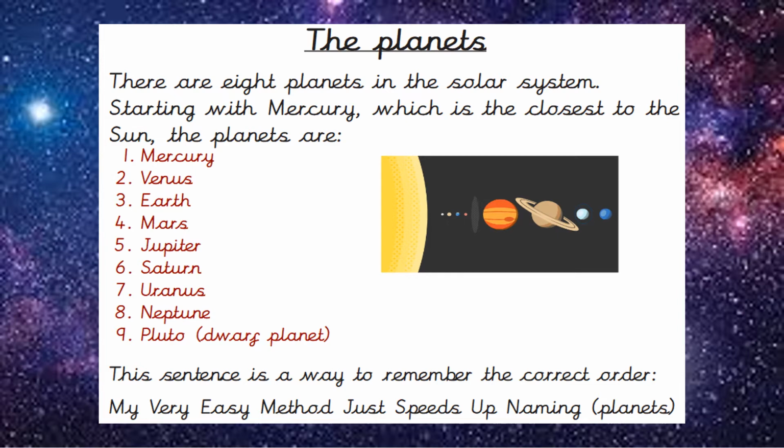Pluto was considered a 9th planet for many years. However, recently astronomers have decided that it is a dwarf planet, and therefore sometimes it's now not included in the list of planets. There is a really nice, easy way to remember the correct order of the planets.